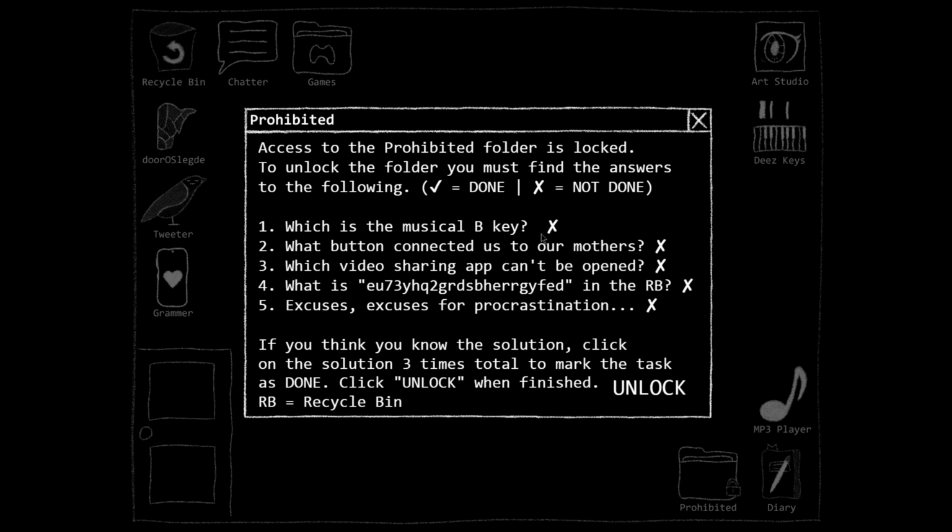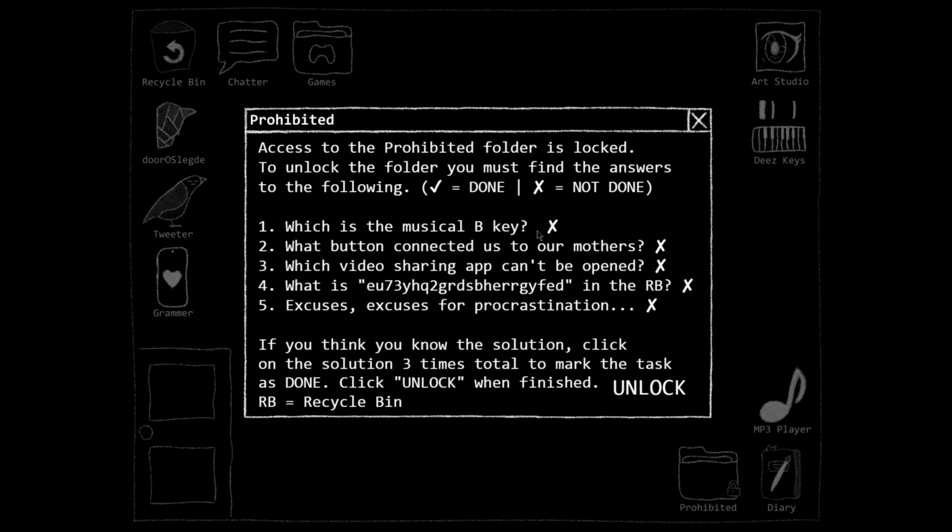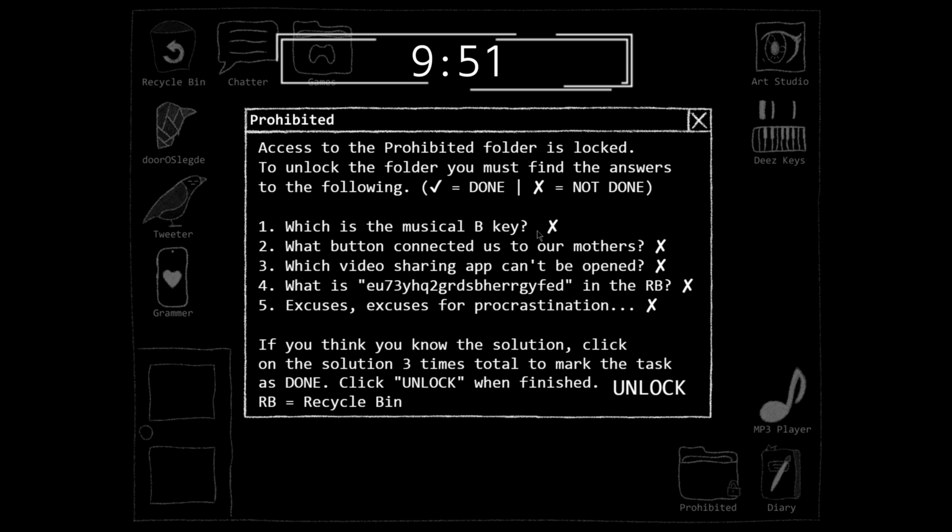There are spoilers for the ending ahead, but I won't be showing the solutions to any of the puzzles, just the outcome. So if you want to experience this for yourself, I recommend skipping ahead to my final thoughts by jumping to the timestamp on screen now.